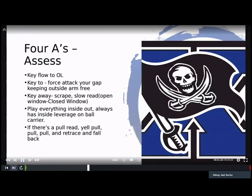The next A is assess. Now, this is what the basis of my talk is going to be about today. We key flow to the offensive line. And I know somebody's saying, well, what's your key? Well, tell me who the offense is, and I'll tell you after watching film what the key is. Sometimes we key the offset back. A lot of teams in gun, sometimes if they're in pistol, we'll key the quarterback's open, and it tells us a lot of things.